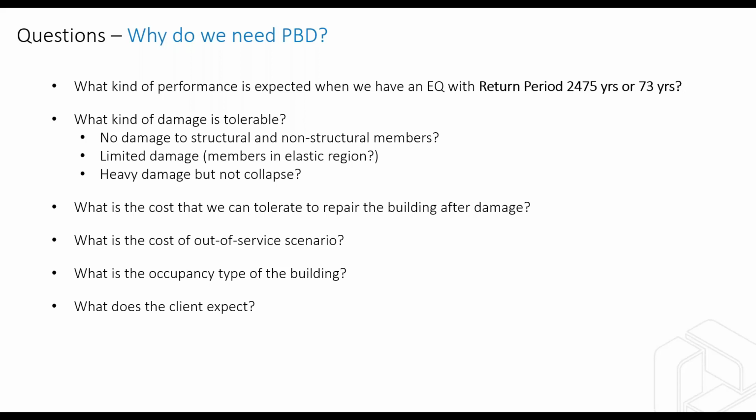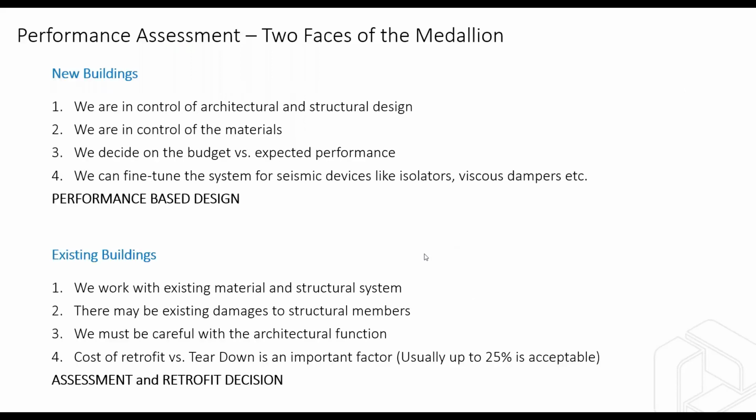If the client has money, they can expect an advanced performance scenario. A client may not even want to wake up when the earthquake happens. So these are the questions that lead to performance-based design.